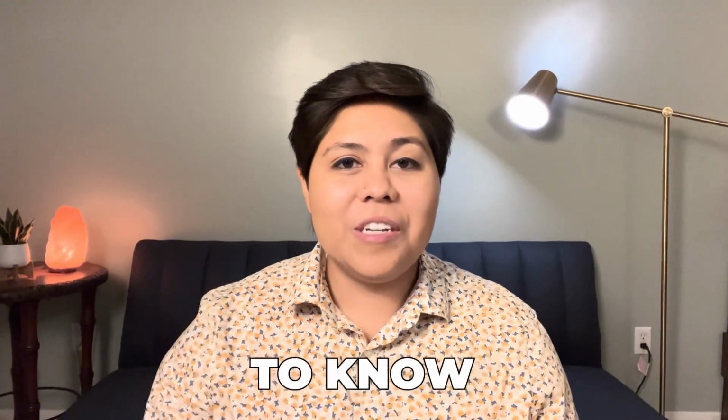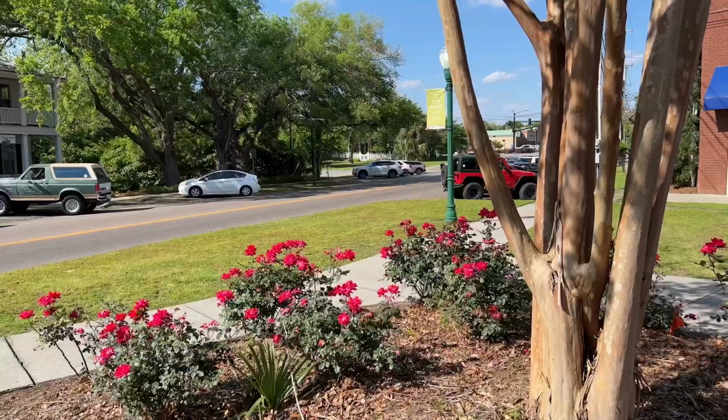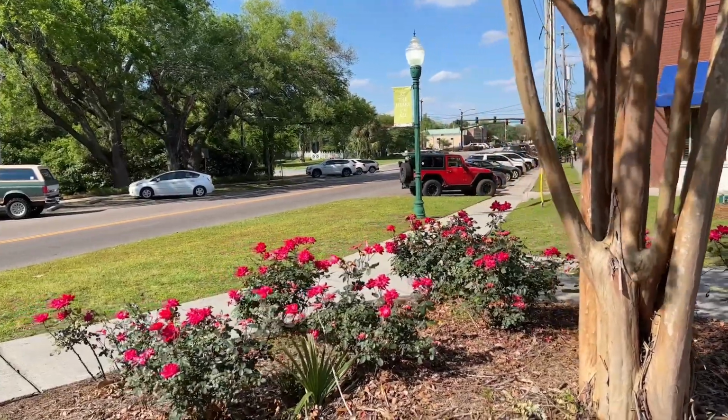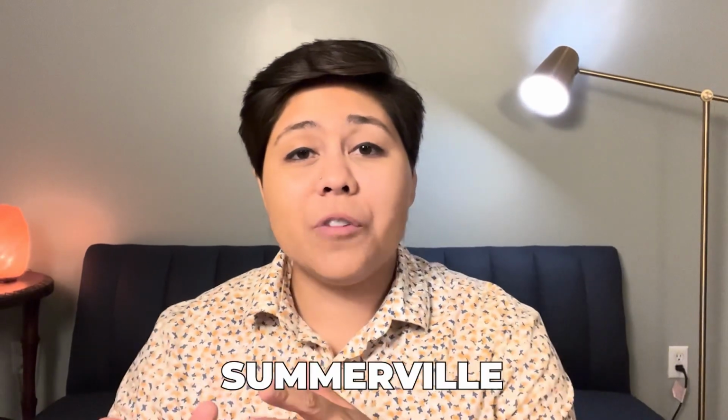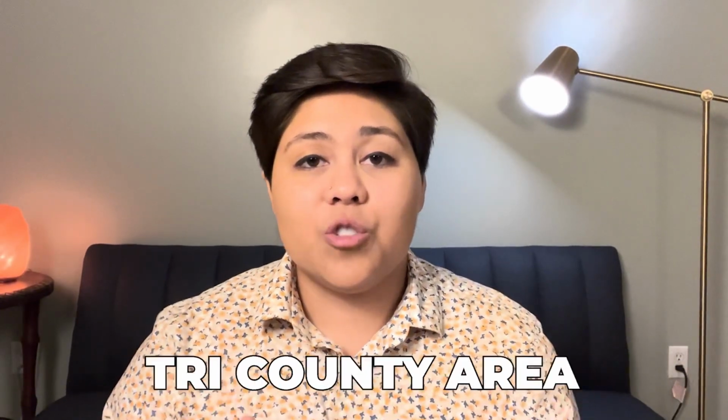We're talking about everything you need to know when moving to Summerville, South Carolina. We'll talk about what it's like to live in Summerville, the affordability, the lifestyle, and Summerville real estate. This in-depth approach is going to allow us to compare Summerville with other nearby cities in Charleston's Tri-County area.